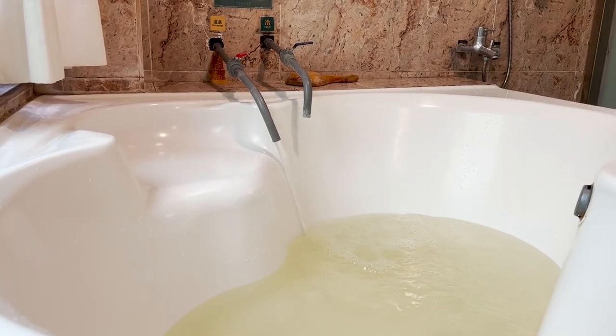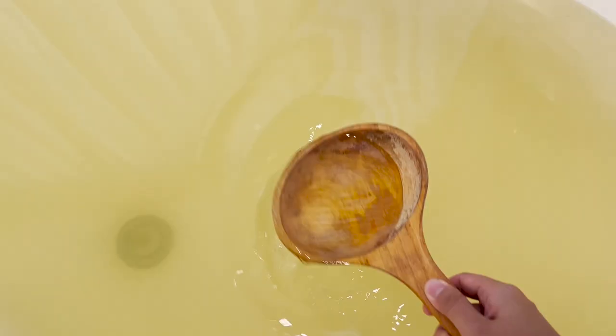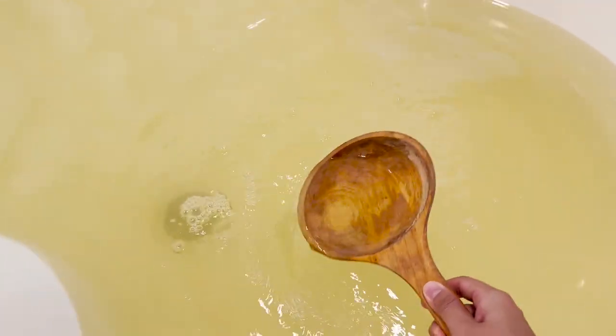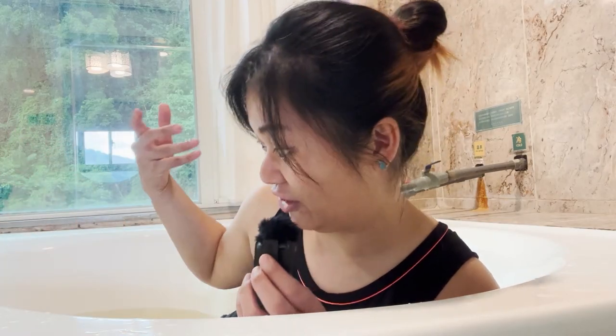If you look at the water of this hot spring, it's yellow, right? It's just because the iron element in this hot spring water is at a higher concentration. It's all the iron. It's completely normal. Don't think that it is very dirty. No, it is just how it is. And Ruisui is famous because of this yellow hot spring water.